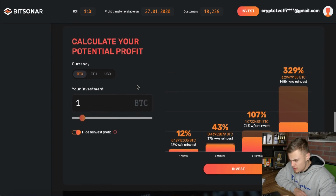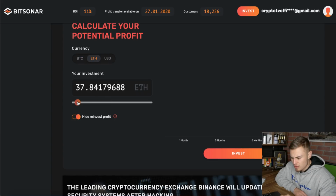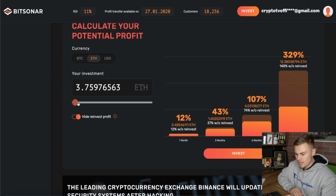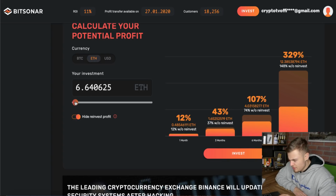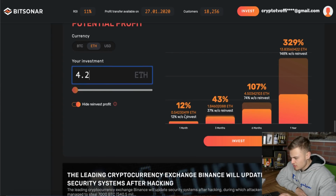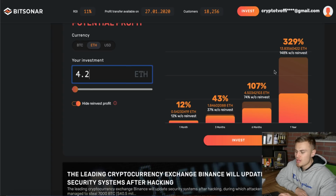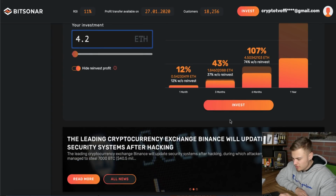They haven't really used this before, but we have about, I believe it was 4 coins put in, around 4 and change. So we'll see exactly how that shows you. Let's get to 4. Maybe I could just type in 4. Yeah, so about 4.2 Ethereum. And then you can see it shows you 1 month, 3 months, and then 6 months without the reinvest, 1 year, about 148%. So it does take quite a bit of time before you get your initial deposit, but you'll be able to withdraw your original deposit by then.